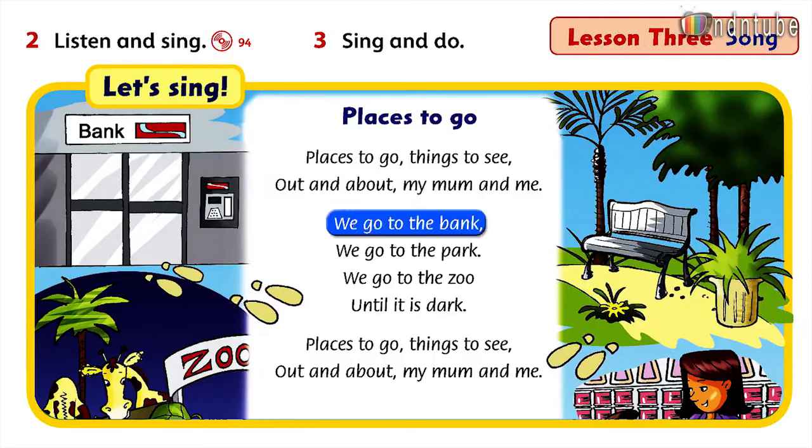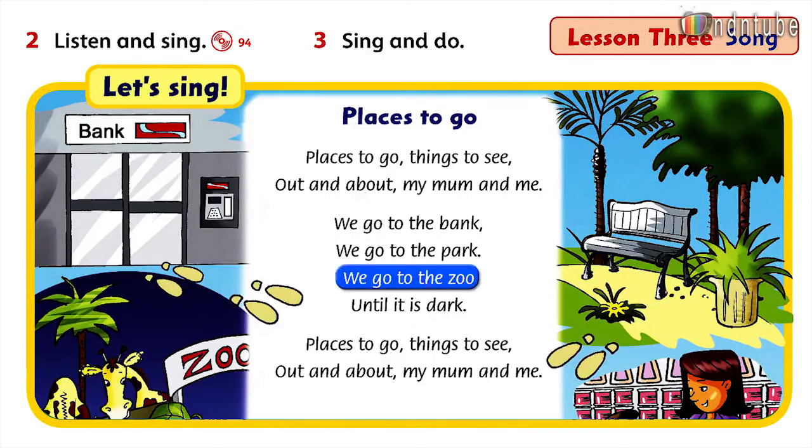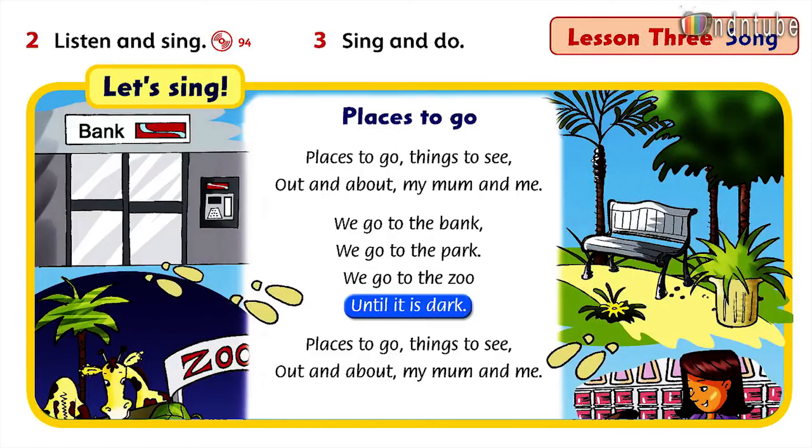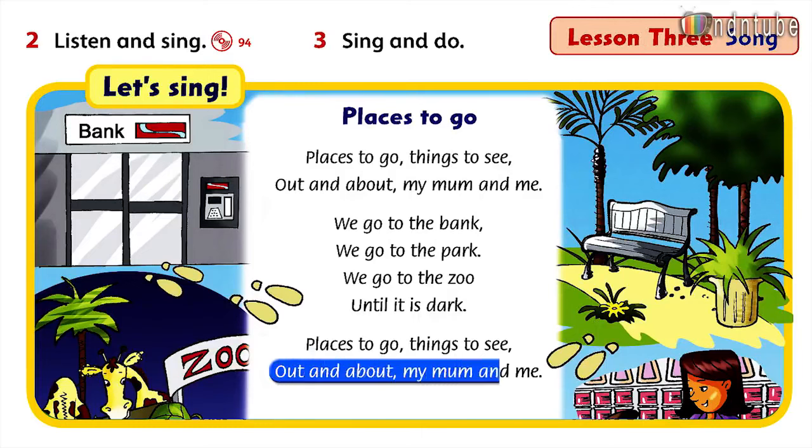We go to the bank. We go to the park. We go to the zoo until it is dark. Places to go, things to see, out and about, my mum and me.